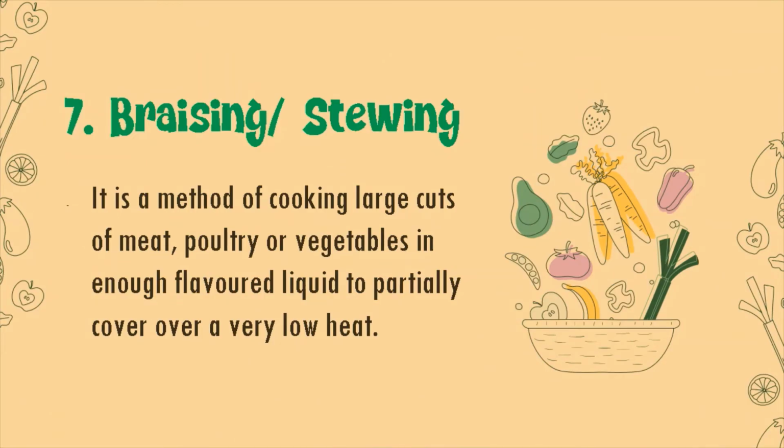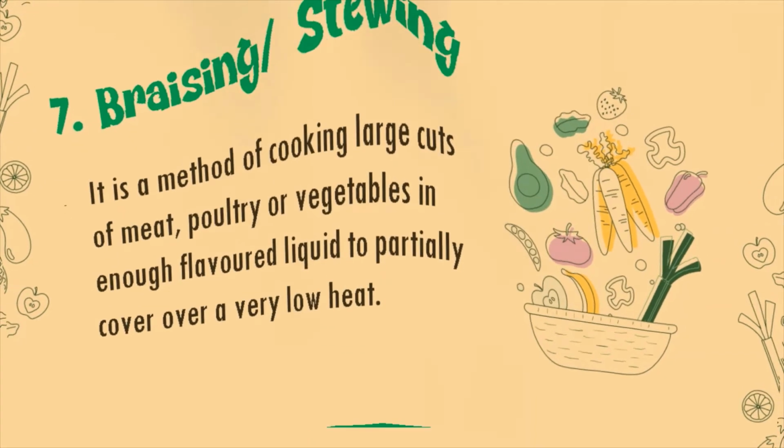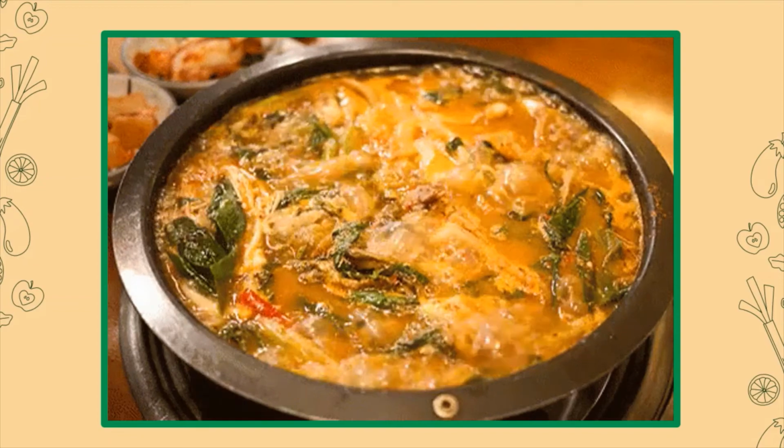Braising or stewing. It is the method of cooking large cuts of meat, poultry, or vegetables in enough flavored liquid to partially cover over a very low heat. The pot is tightly covered so that the food cooks slowly in the liquid and steam until very tender.